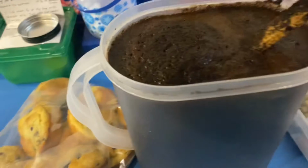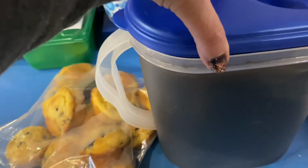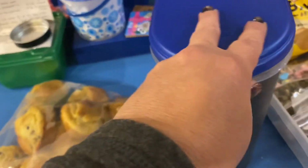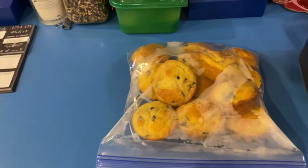My cold brew coffee, and it won't get 12 hours before I go to bed tonight, so I'll probably strain it in the morning. And then we have muffins for breakfast.